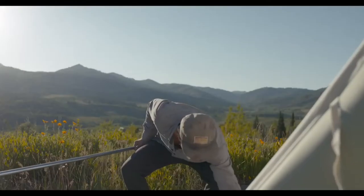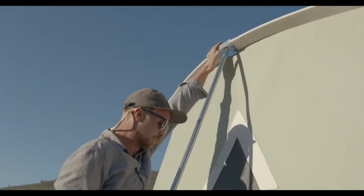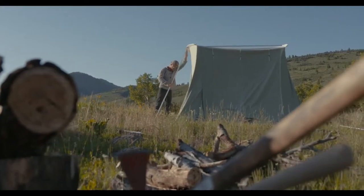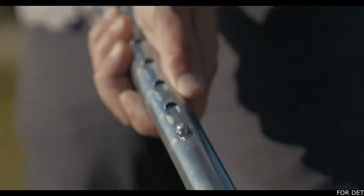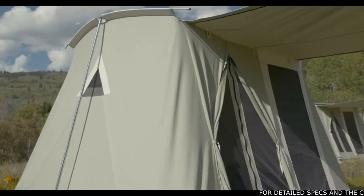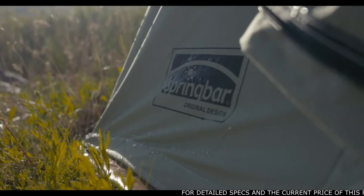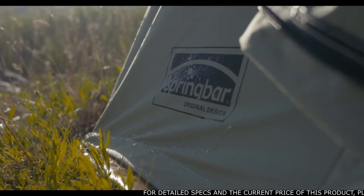Once you've got the tent staked down, one person can set the tent up in minutes. The Highline tents have a galvanized steel pole structure that is simple and super sturdy. Now that makes these tents easy to set up and stable in heavy weather, but it also means reliability. The more simplified it is, there's that much less that can break and go wrong when you're out in the field.